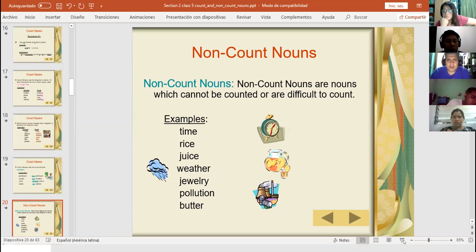Non-count nouns are nouns which cannot be counted or are difficult to count. Thank you. Example, time, rice, weather. All right, very good.